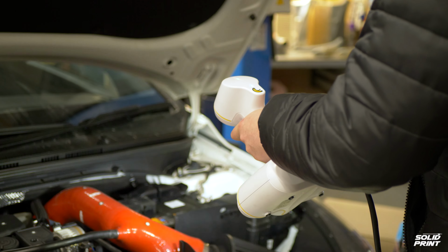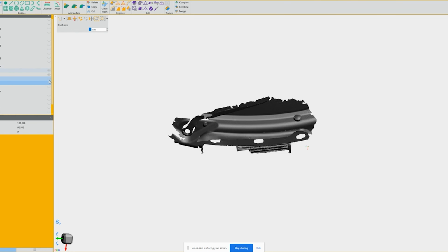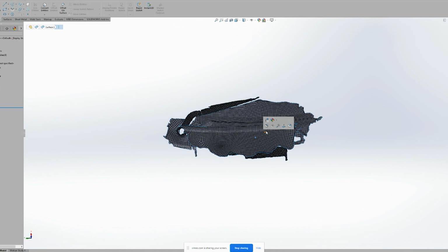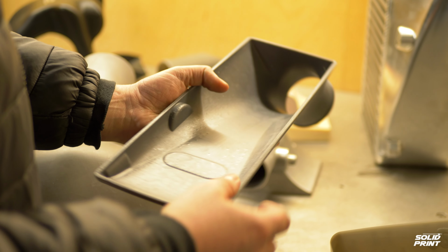Sometimes we will not create the fabricated mock-ups and we'll go straight for a 3D scan of the vehicle. We'll then take that scan data straight into SOLIDWORKS, which we can directly transfer from Peel into SOLIDWORKS, which is a fantastic feature. And then we use this to create our parts and we'll 3D print them.